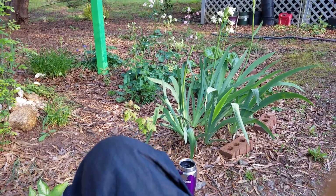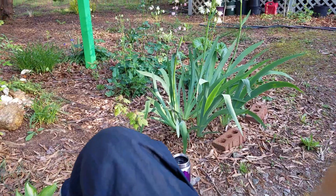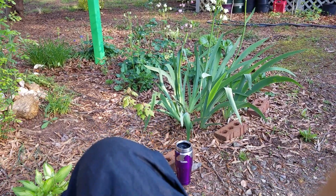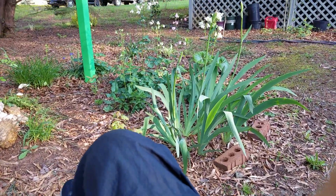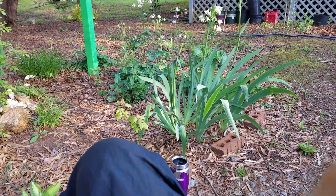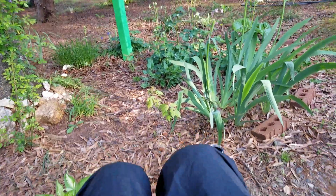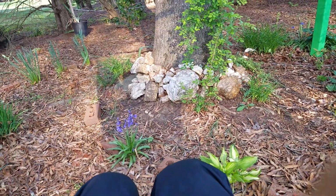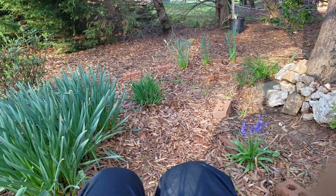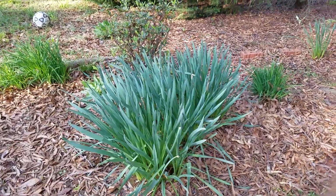These are my columbine flowers in bloom here. Not really going to give you a tour of the garden today, but you can kind of see some of it here. We've got various things. I tell you what was interesting.